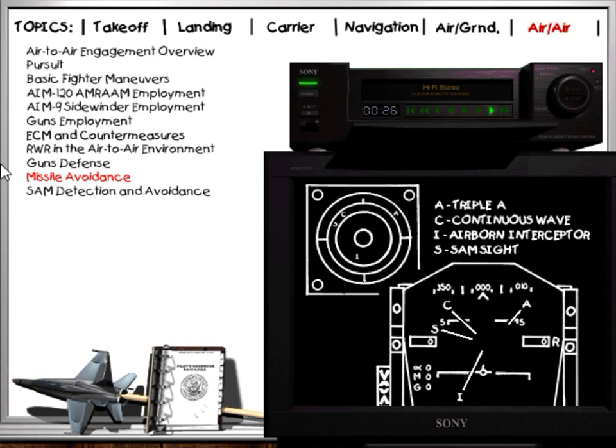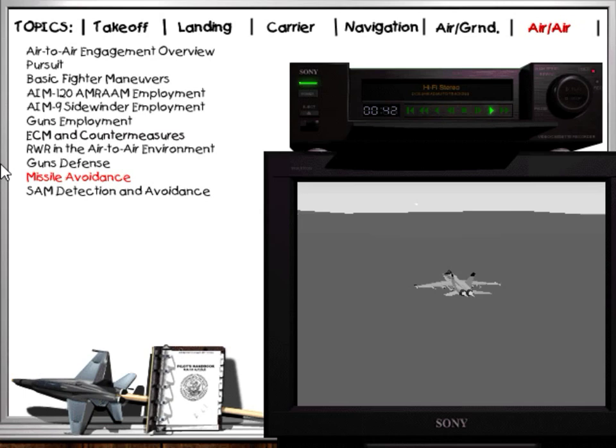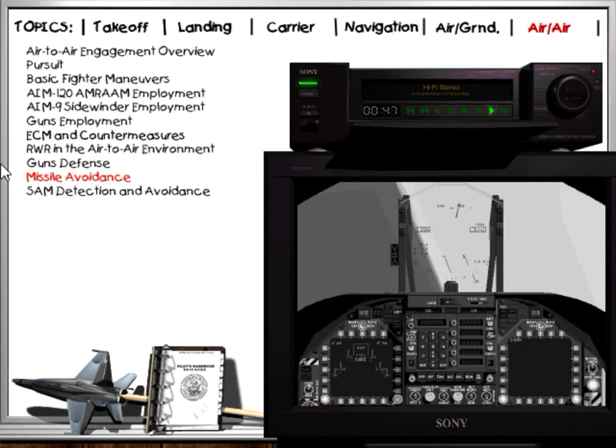Once you locate the missile, you have two options: run or evade. If you feel you're at the edge of the missile's envelope, turn to put the missile on your tail, go into a shallow dive, and punch in the afterburner. This is the fastest way to open distance. As the missile closes, watch it carefully. If it's still tracking at 4 miles, think about an evasive maneuver.